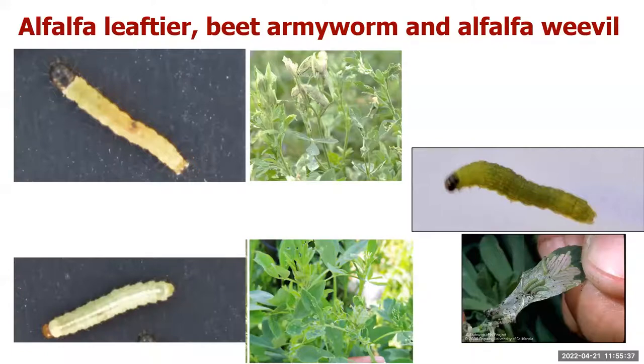We see other worms in the field, like alfalfa weevil or the armyworm, somewhat similar, but one way to distinguish between these larvae is these markings. So this wheat armyworm would have some of these longitudinal lines. Again, alfalfa weevil, you see this broad white marking. But this insect, alfalfa leaftier, won't have any markings. It's a plain, greenish body.